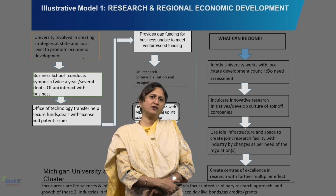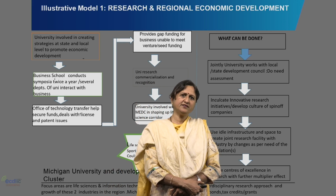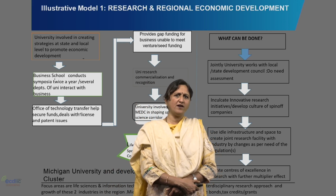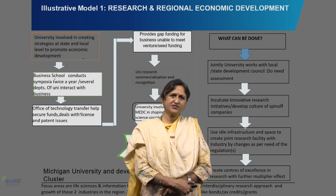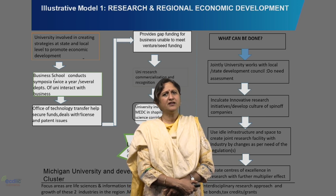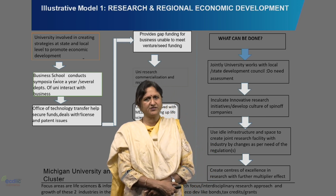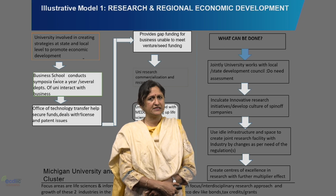How did this whole model work? The working of this model is this way: the universities were involved in creating strategies at the state and local level to promote economic development. They were an integral part of the strategies for local and state level development.